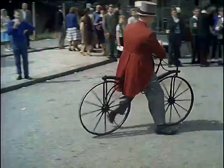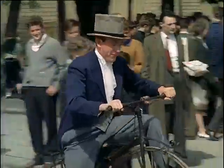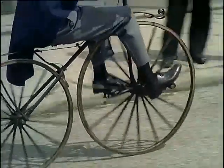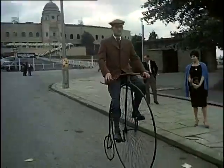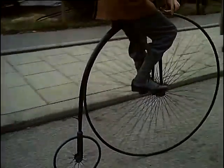Bone Shaker was an apt name for this contraption. The pedals were a step forward, a long time before the chain came in. And this penny farthing has at least outlived one of the coins it was named after.